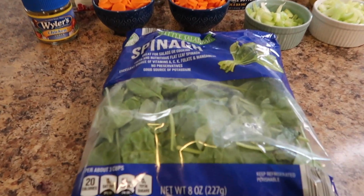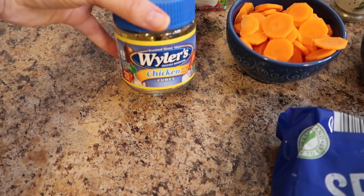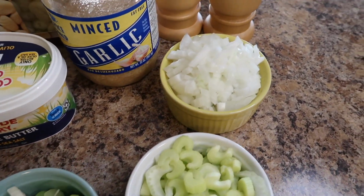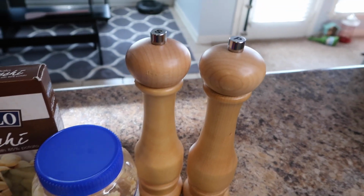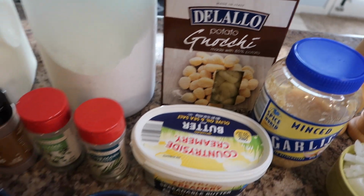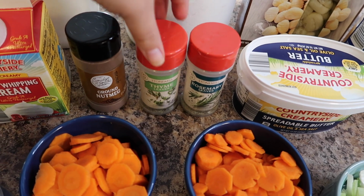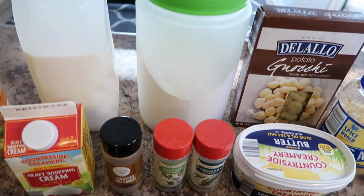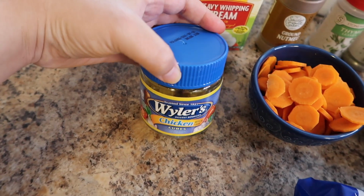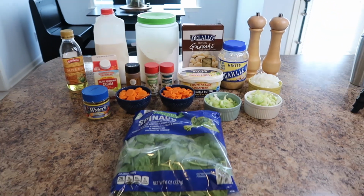So we've got some spinach that we're going to chop up a little roughly, some chicken bouillon cubes, carrot, celery, white onion, salt, pepper, minced garlic, some salted butter, potato gnocchi. Also got our seasonings here. We've got some rosemary, thyme, and nutmeg, flour, milk. I couldn't remember if I showed you the chicken bouillon cubes, so here they are again. Some heavy whipping cream and some olive oil.